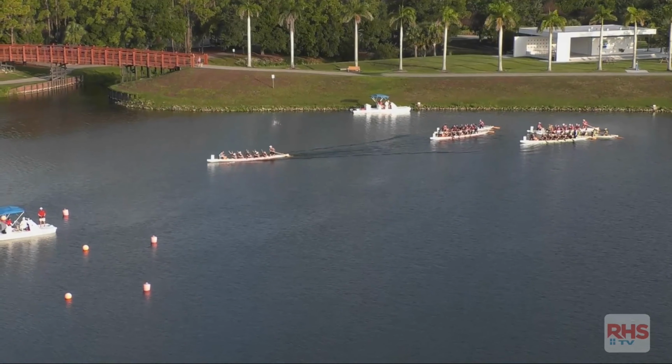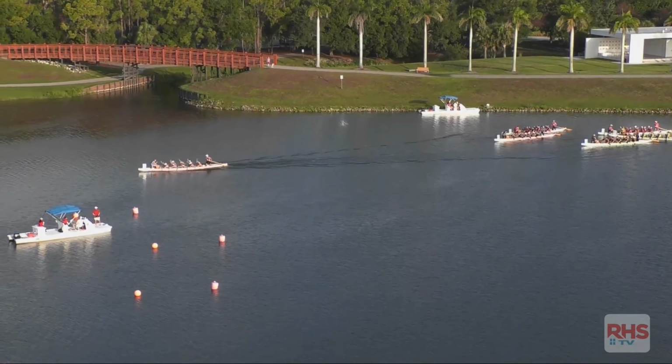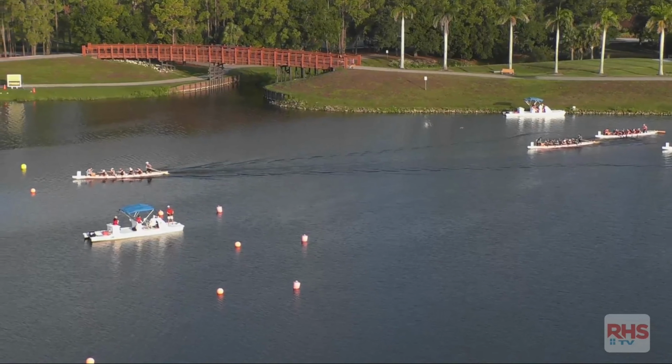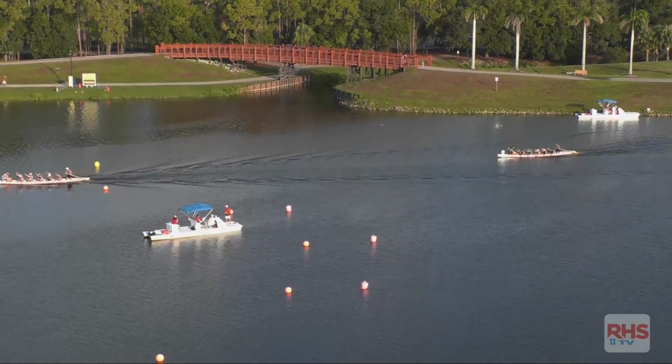And Mark, I think it looks like we're actually off to the races already. Yes, boat 1 is underway. And that's Island City Dragon Boat from Minocqua, Wisconsin. And they will get a running start indeed. They are across the start line. We are underway. Here comes boat 2 right behind them.